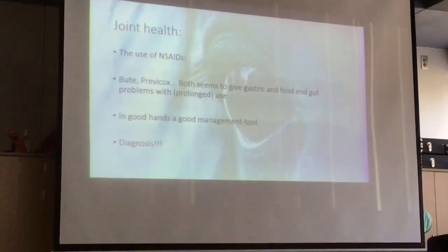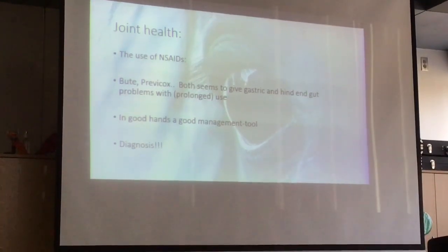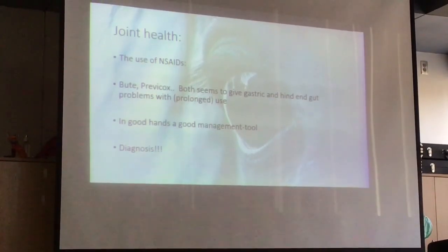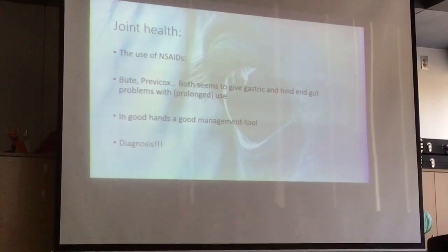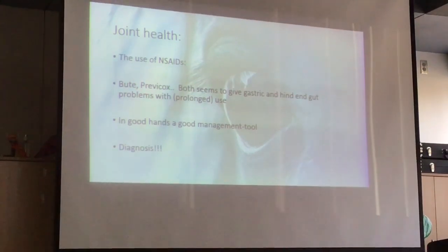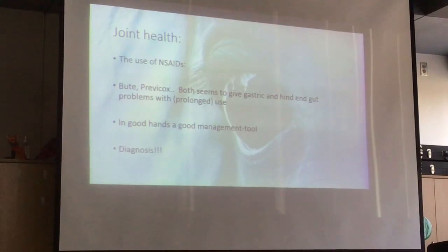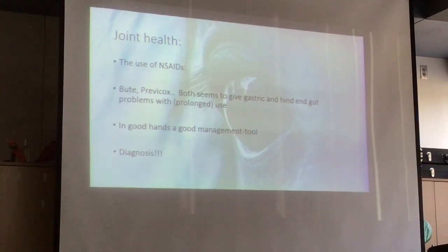There you go. The use of NSAIDs, that means drugs like ibuprofen. We don't use that in horses, but drugs like bute and Previcox. Bute has been used for a very long time. It's a great drug to deal with joint pain. When there's joint pain, inflammation, sometimes even inflammation in muscle, bute works well.